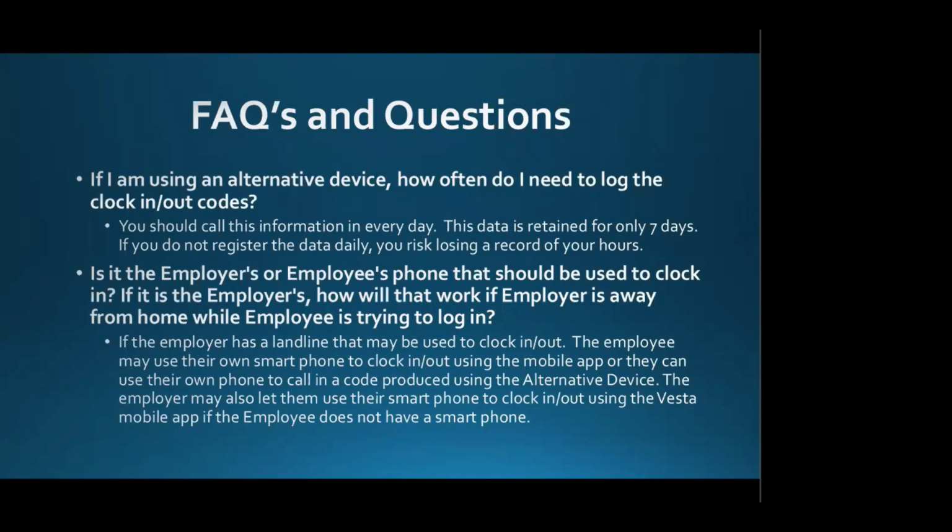How often is visit maintenance done? Daily or at time of paydays? We would recommend that you do it as frequently as you can within your home. Every home's different. Someone may say that daily is too much time, they don't have enough time in the day, and they want to do it weekly. I would recommend doing it at least once a week, because of your 7-day rule with your alternative device, to make sure your employee is entering them. But daily, you could absolutely do that.